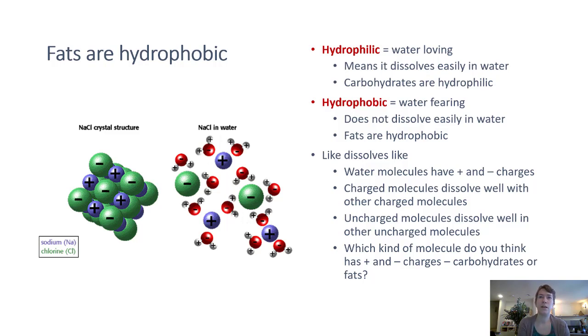The reason some molecules dissolve in others is based on tiny positive and negative charges on their atoms. Atoms that have charges can stick to other atoms that have the opposite charge and dissolve them. We sometimes say that like dissolves like. Atoms with charges dissolve in other atoms with charges.